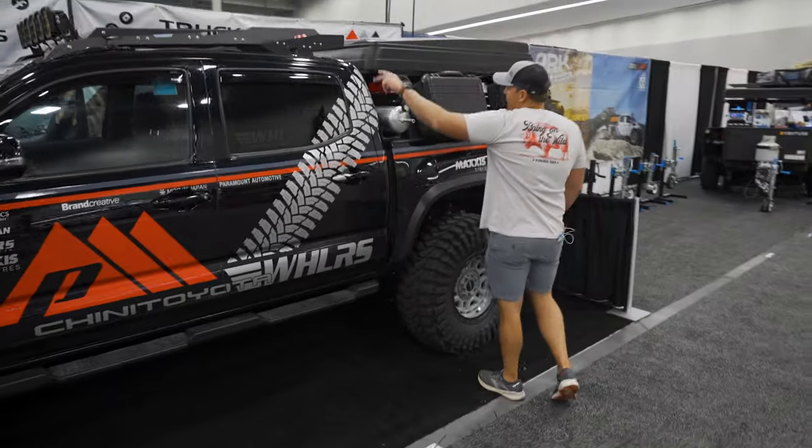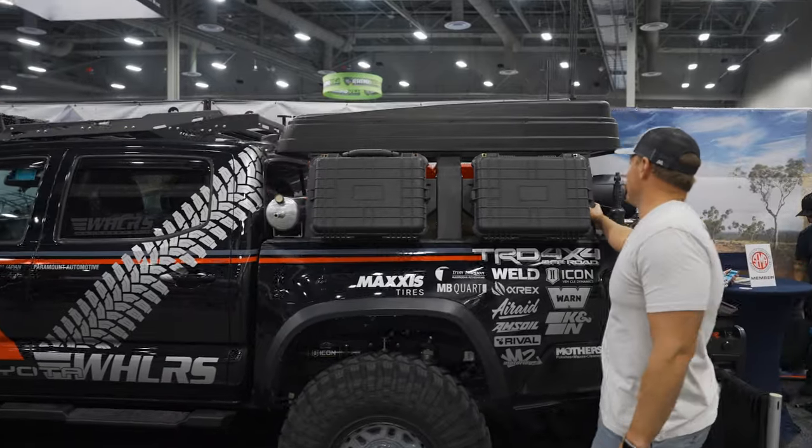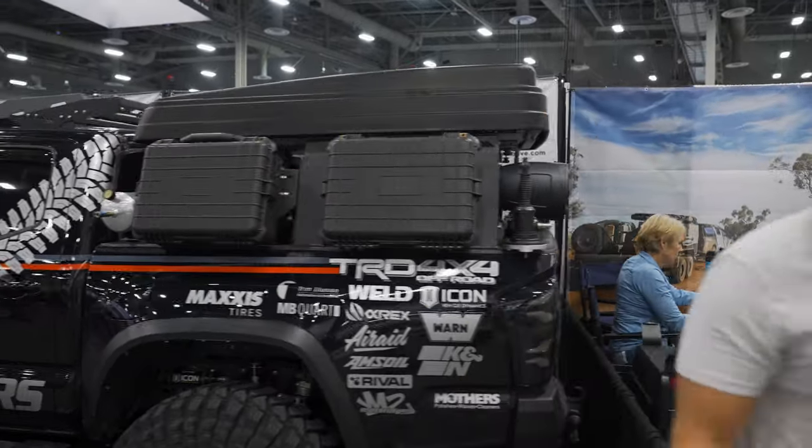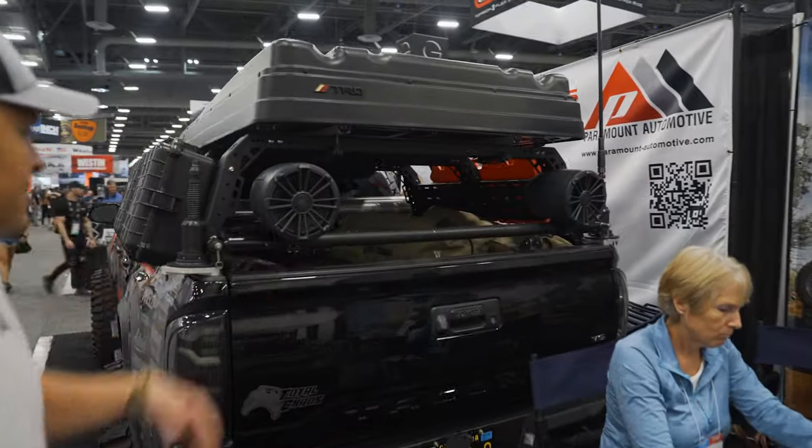Not only do you have a rooftop rack with some Diode Dynamics lights, but you have the ability to mount some Pelican cases on the side of this adventure rack. And for good measure, why not put some wakeboarding speakers on the back? Because, you know, SEMA.